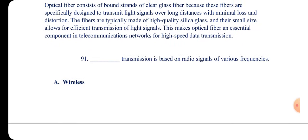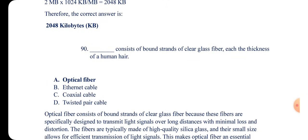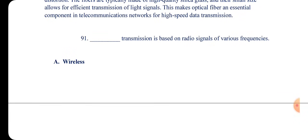So it is optical fiber. That is the answer. When you get a question that says it consists of bound strands of clear glass fiber, each the thickness of a human hair, the answer is optical fiber. 91.